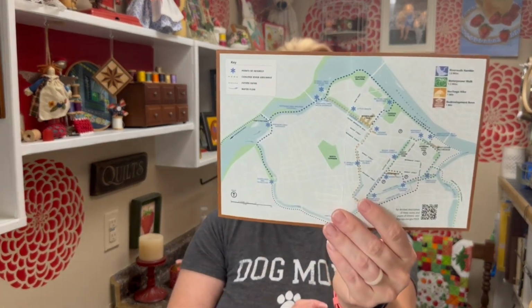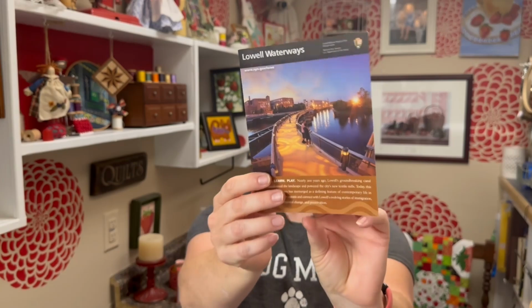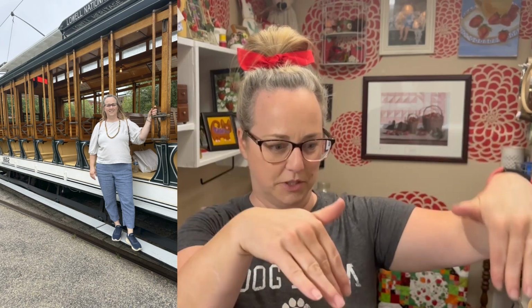This is what Lowell looks like all around the Merrimack River, showing how the locks and the dams would fuel the mills. They used, what is it when it's water power? The hydroelectric power from the water is what they used to generate electricity back then, and so they used that to run the looms in the cotton mills. So the museums for the cotton mills are amazing, and there's a trolley ride, and you can take it to see down below the mills where the water would power these things. So it was just really cool. Very walkable city, very tourist friendly. But back to the museum.